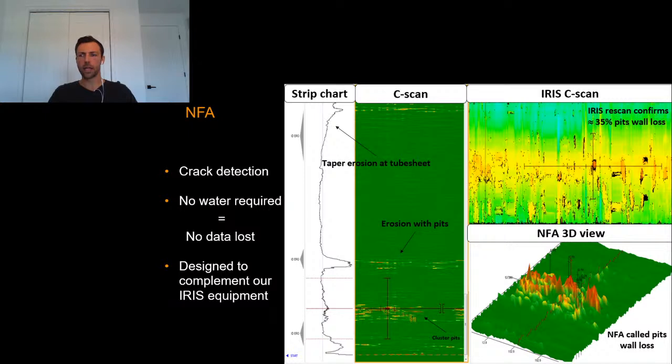Here is some example data that we have. At the top of the strip chart, we can see the large tapered erosions, and the C-scan gives us a very good idea of the defects inside the tube. In that region here, we have many small pits, a cluster of pits together. This one is represented in the large 3D view. For these specific tubes, they were re-proofed with IRIS to verify the findings, but we can see that everything correlates, and we can clearly see this region being identified with the NFA.